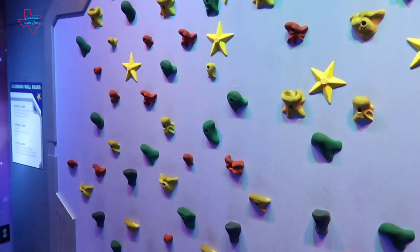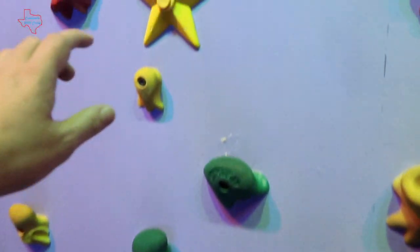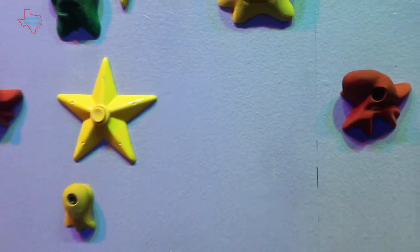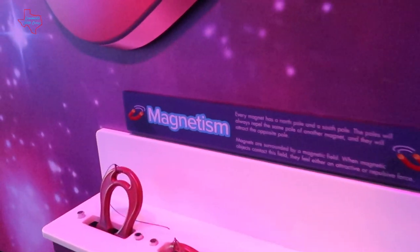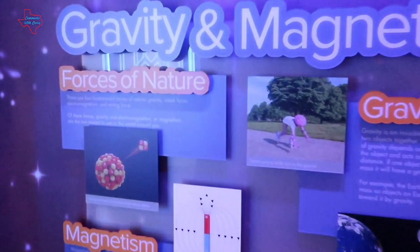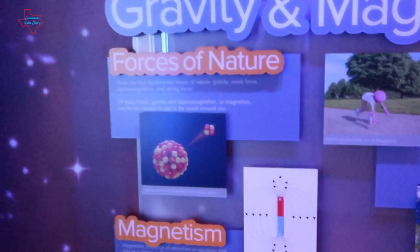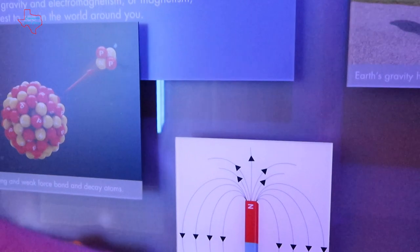Reach for the stars. So it's like a climbing here. You can climb up and reach for the stars. Although I don't need to climb, I can just reach them. But that's neat that you have a little rock climbing. The rocket launch trajectory. Talks about magnetism here. Gravity and magnetism. So forces of nature, magnetism, gravity. Talks about the North Pole and the South Pole on a magnet.